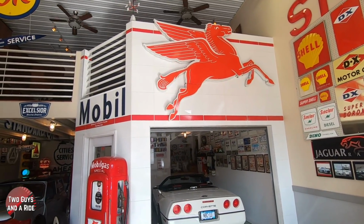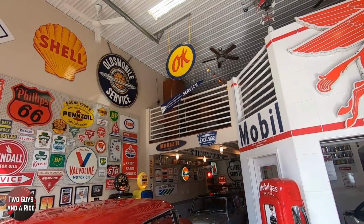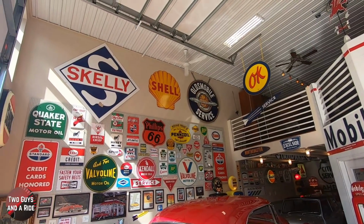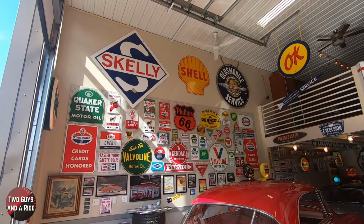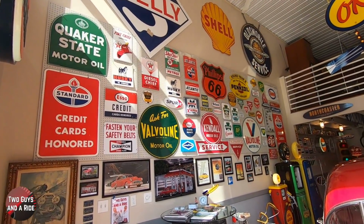But the garage is full of signs and pumps and memorabilia and car stuff, and I keep my 4 cars in here, and it's my man cave. I live in Excelsior, so I call it my doghouse. When my wife is mad at me, I just come out here. So now, hang on a minute, though. But she's never mad at me. I come out here anyway.